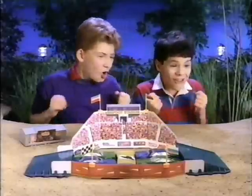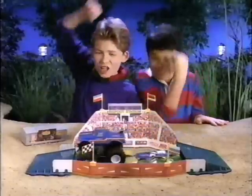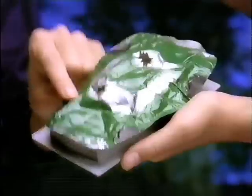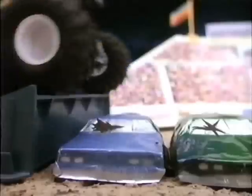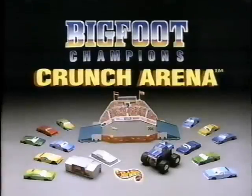Big wheels, big muscle, it's Bigfoot, the original monster truck from Hot Wheels. Rev up Bigfoot for the Crunch Arena. That's brutal bone crunching power. Completely crunched. No problem. Fix crunched cars again and again. Wow, crunch them again. Power, action, it's Hot Wheels Bigfoot Champions Crunch Arena. Batteries not included.